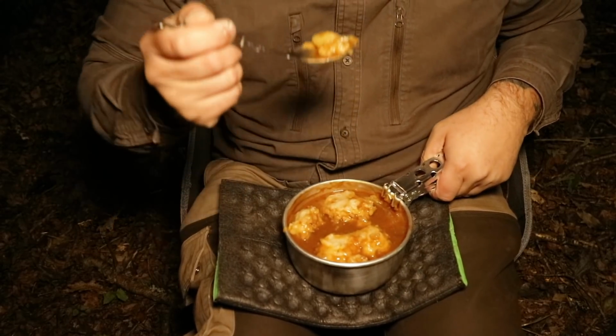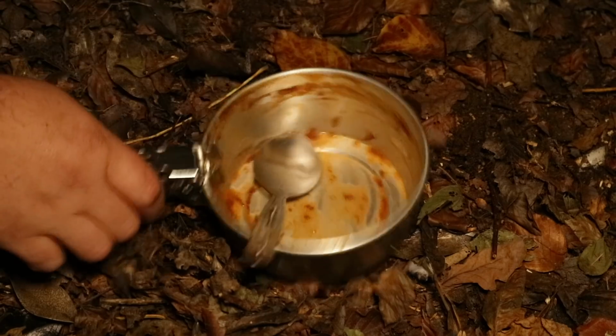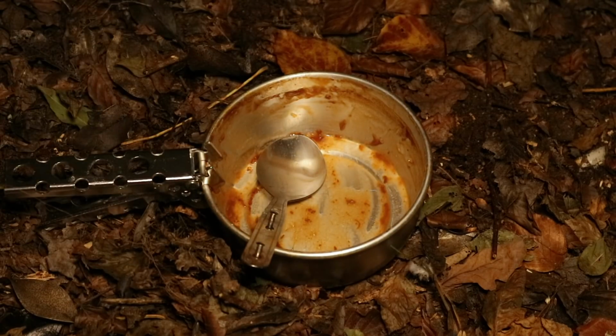Right, I'm going to get this down me. That was the perfect amount and it was lovely. I was really happy with that. I'm loving using this Trangia mini set. It's perfect for a solo camp.